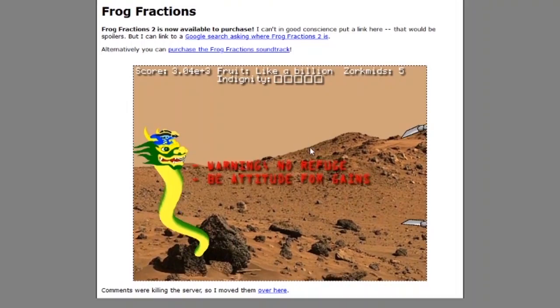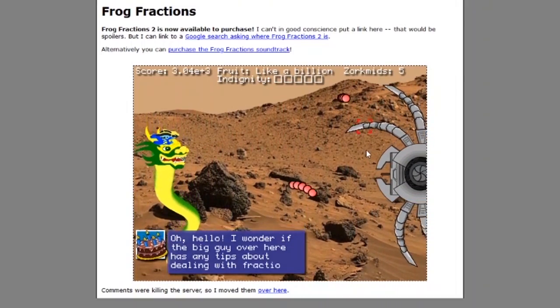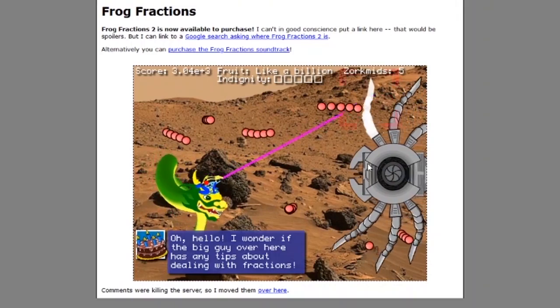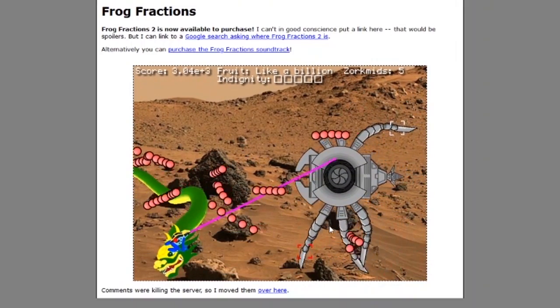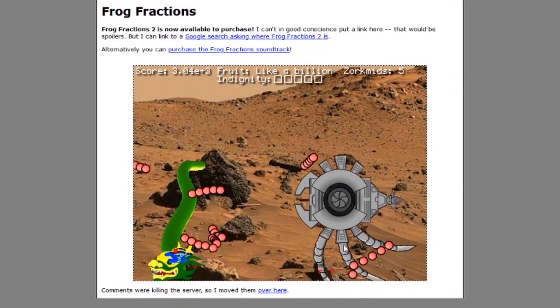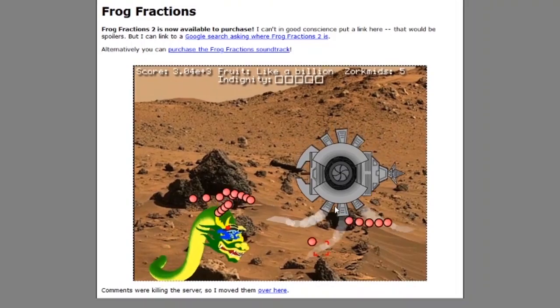Warning. No refuge. Oh, hello. I wonder if the big guy over there is any good at dealing with fractions. I do, my friends. I gotta be careful now. The spider robots are intimidating.